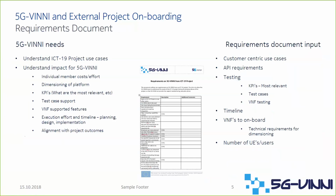So the requirements document. This really is a document that's for 5G VINNI. This is an important document for us. It's going to be the document that we use to understand what your use cases are, what your requirements are, what your needs are. So we need to be able to see what sort of effort is going to be involved. We need information regarding dimensioning of the platform. If we're going to be supporting your VNFs, then do we have the infrastructure that's dimensioned for that? What sort of KPIs, to see whether the testing is within our testing framework, test support, timeline as well.